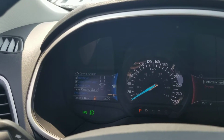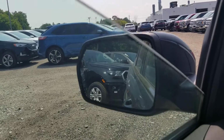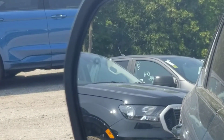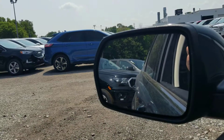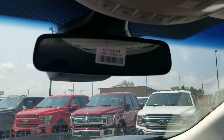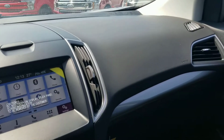Then you got all your different driver assist, lane keeping, blind spot, which as you can see here, I'm gonna try and get it so that I can get a good view of it here. As you can see right there, it's a little blurry. Other than that, it's got the auto dimming mirror. It doesn't have a sunroof. I don't know how important that is to you. It does have the remote start.